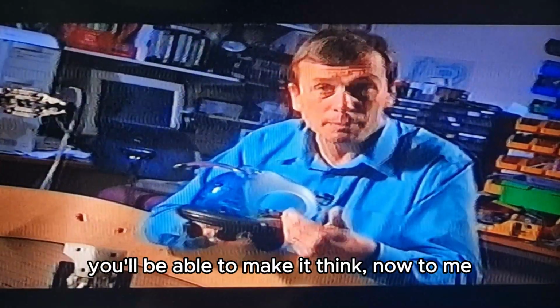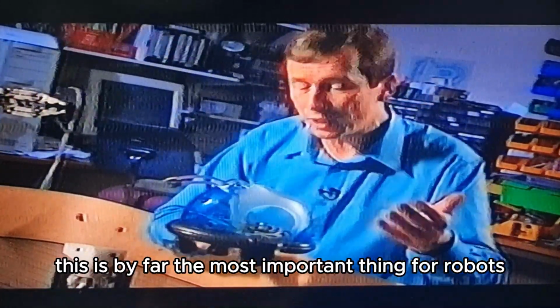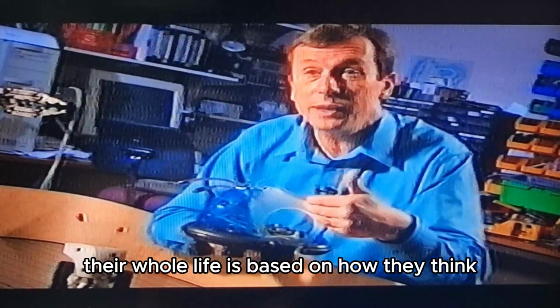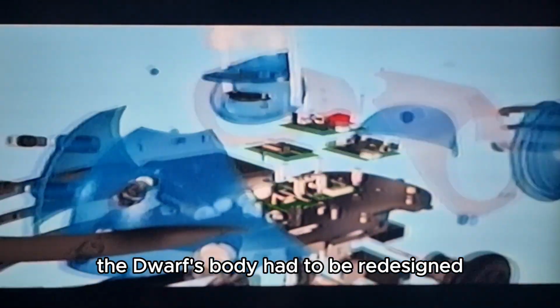Effectively, you'll be able to make it think. Now, to me, this is by far the most important thing for robots, how intelligent they are. Their whole behavior, their whole life is based on how they think, and you will be able to make them think.